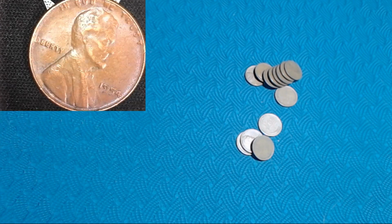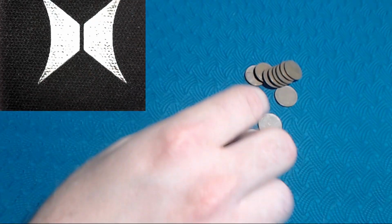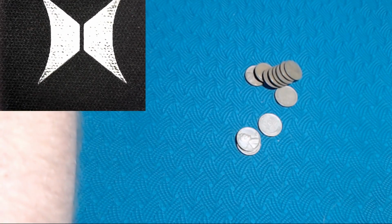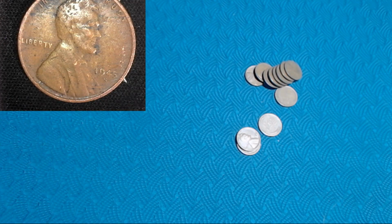Next up, the next victim coin is a 1954 out of Philadelphia. The 1954 Philadelphia, 71,640,000. And after that is an upside down, or it was, a 1945 S. Again, 198,100,000.